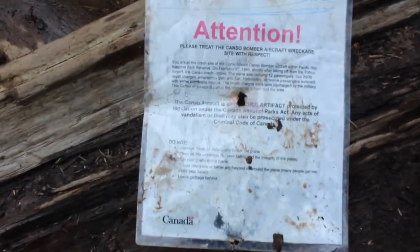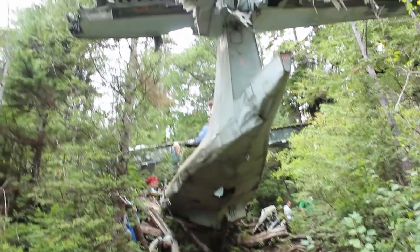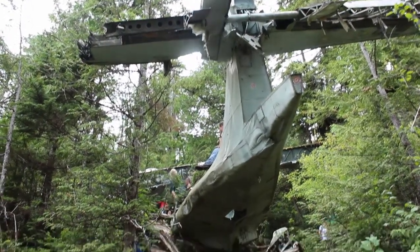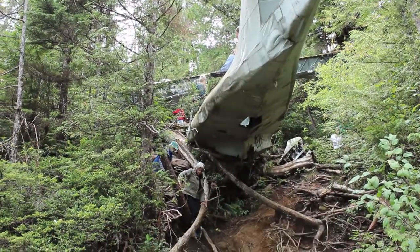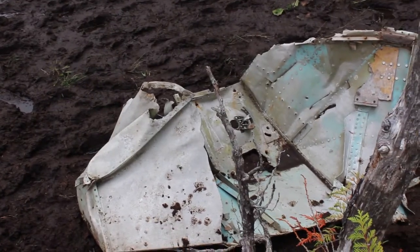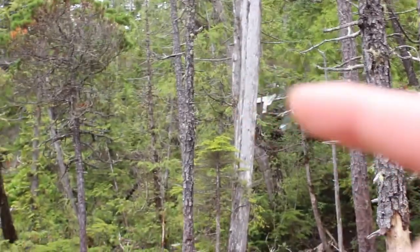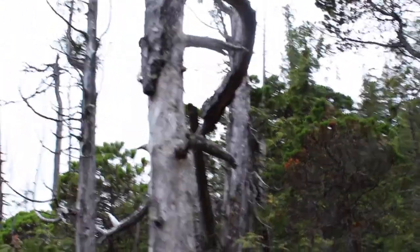So here's a little sign just kind of talking about it. Pretty accurate to what I was saying. And then someone left a shoe. So yeah, like I said, there's tons of pieces of the plane strewn about all over here. So here's a piece. The plane is obviously up there. And it must have taken down some tops of some of these trees when it crashed in. Pretty amazing.